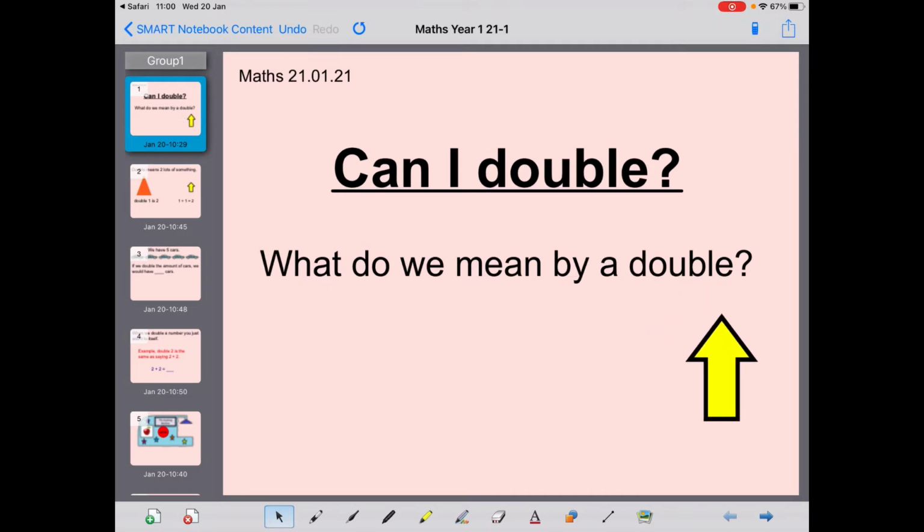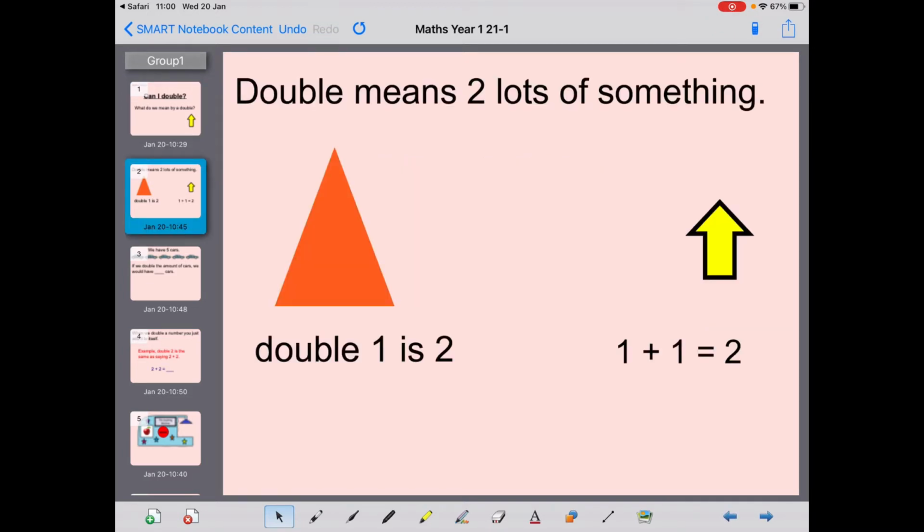Have a quick think. You might have heard that word before, or double, or doubling, or double of. I wonder if you've heard that word. Maybe you know what a double is already. But if you don't, a double means two lots of something.